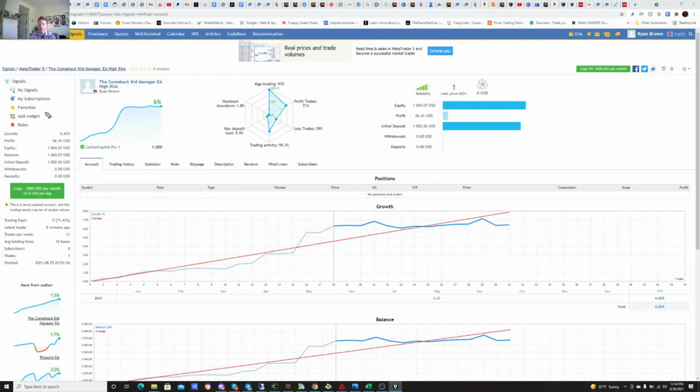So here are my stats for the high-risk account challenge. We're looking at a profit of 6.43% overall. It's only been 5 trading days, a balance of $1,000. My win rate is 71%, and my drawdown is 1.8% at this point. So this is the max drawdown. I suspect that this will go up over time since this is a high-risk trading account. But as long as I'm under 30% maximum drawdown, I'm okay to proceed and continue trying to profit on the account. So if I do exceed the 30% drawdown, I will cut the trades for realized loss and try to recover them the following month.